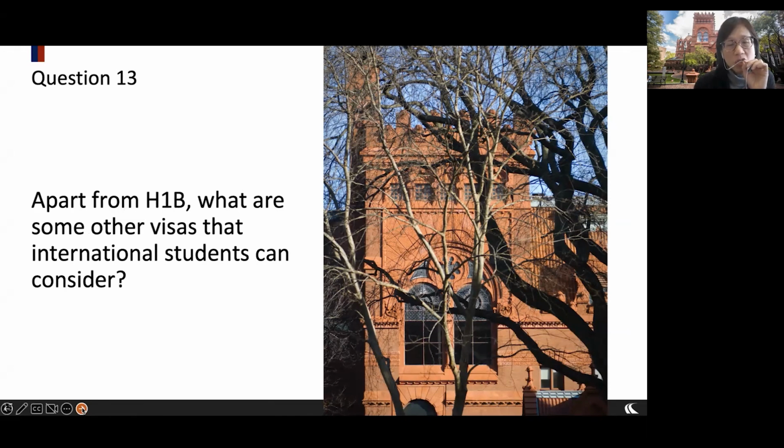And just like what I have mentioned, O1 may be an option if you are a person of extraordinary ability. If you have a certain award, or you write very top journal publications, then you may be considered for O1. And for students from Australia, you may have E3. And for Canada and Mexico, you may have the TN option other than H-1B. So after OPT, these are basically the options.